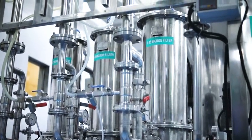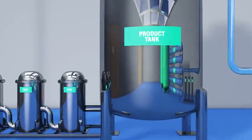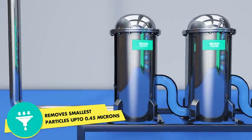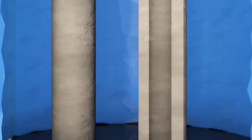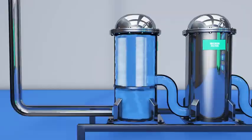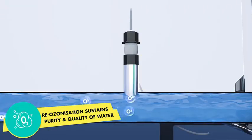Treated water is then stored in a large product vessel, from where it goes for another stage of purification, which is micron filtration. This stage of purification ensures that even the smallest micron particle of up to 0.45 microns is removed from the water and is ready for filling. While the water is sent for filling, ozone is again added to the water to sustain the purity and quality of water.